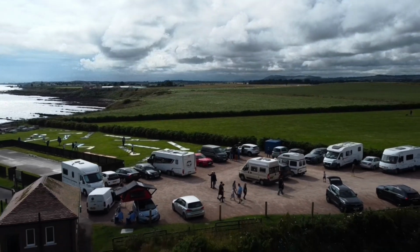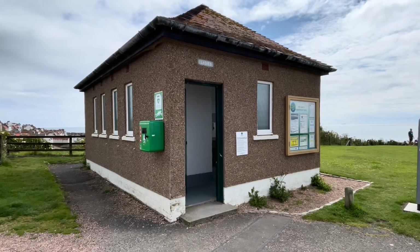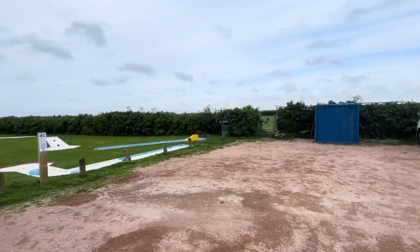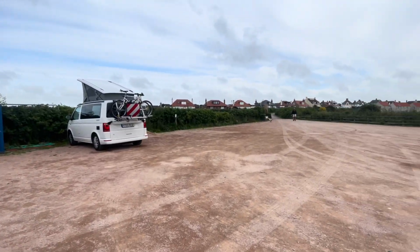The facilities here aren't as good as Elie, as in there's a really clean little toilet block, but it's only open from 10 until 6, and there's nowhere for chemical waste disposal or your grey water, but there is quite a lot to do. The designated parking is situated at the start of Pittenweem in the West Braes car park.